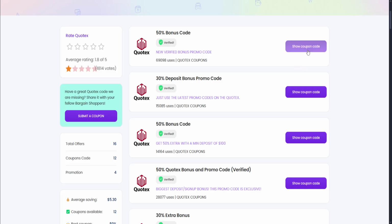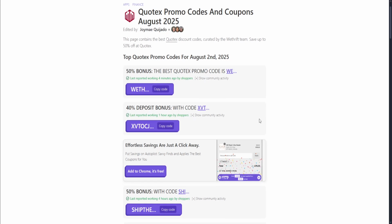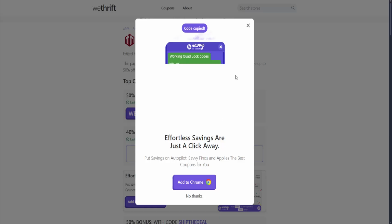So basically, just click Show Coupon Code, and it will redirect you to the promo code, and then you'll be able to see the promo code right here and you can copy it. Now, for the WeThrift website, basically just go to the website itself and then you will also be able to see all the top promo codes available for August and so on. And you can see here, just simply copy the code and you will be able to copy it directly.